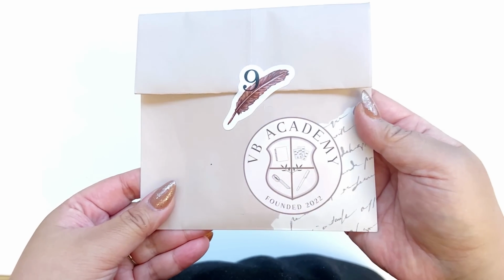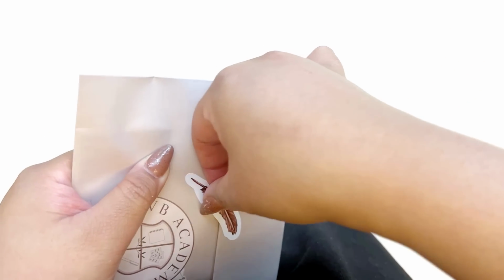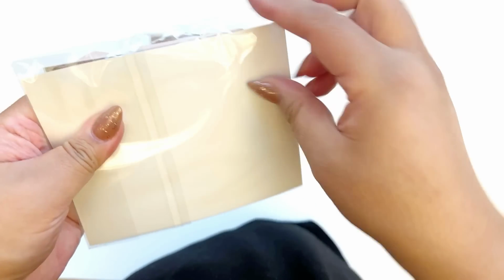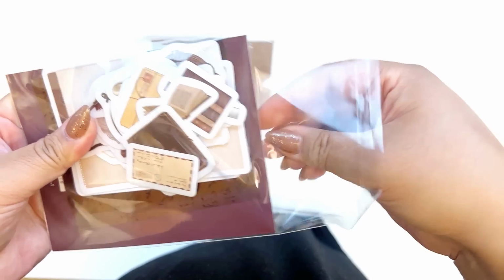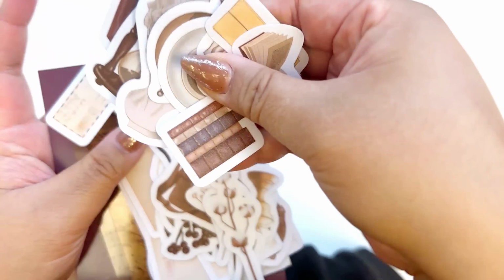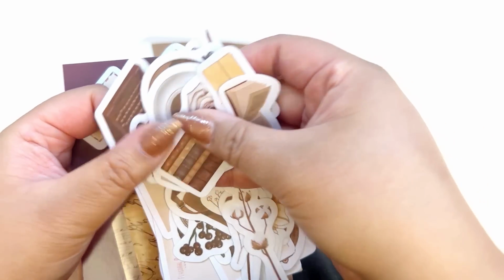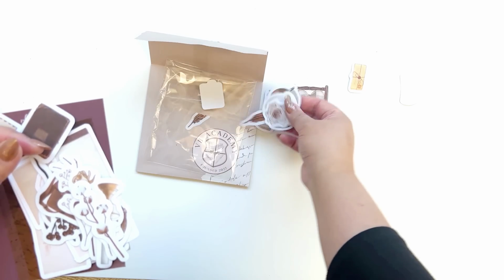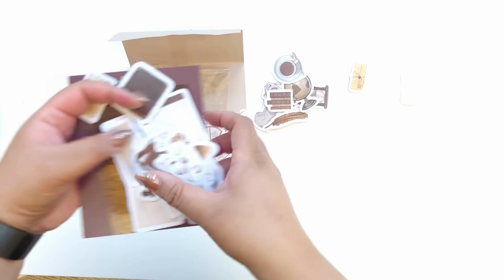Day 9. What is in the package for day 9? It is a bits and pieces pack. I know a lot of you love these little packs. I always try to make them different with every kit, but this one's full of stuff. So you get the clear stickers, and then clear stickers from artwork from the kit. There's a lot of them.